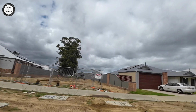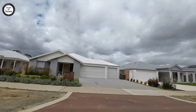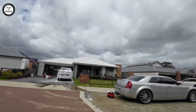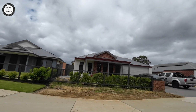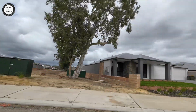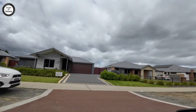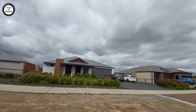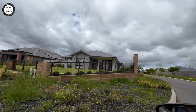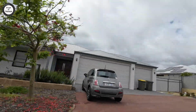Anyway, we're here in part of Byford's residential area, and there's a lot of new houses around here. All this area here looks fairly new, and on the other side it's fairly old. The other side where it's old, those are probably big blocks over there. It's quite sad the way they carve up these outer areas where the new houses are. They've carved them up into really small blocks over here. These blocks here wouldn't be that big at all.